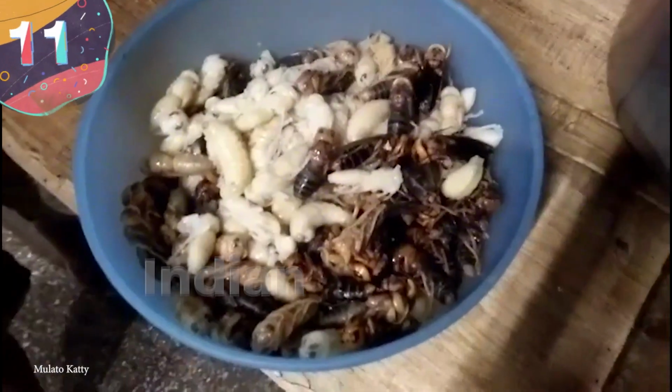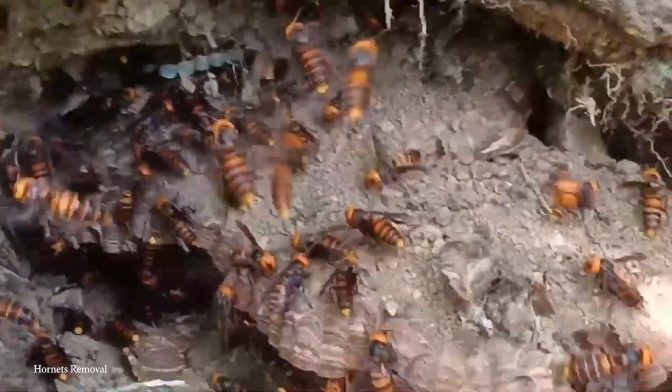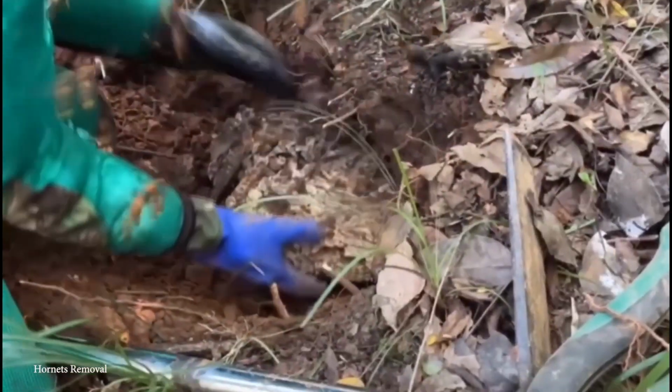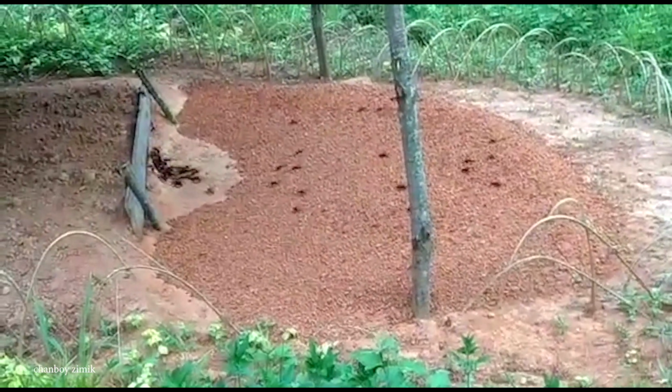Number 11. Indian hornets. Asian giant hornets are rapidly expanding around the world, and with its warm conditions, certain regions of India are seeing more than ever. While insects usually live for around 6 months before hibernating and rebuilding a nest the following year, they are able to live year-round in India, which leads to the development of unbelievably huge nests.